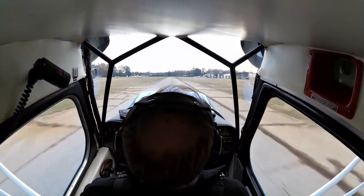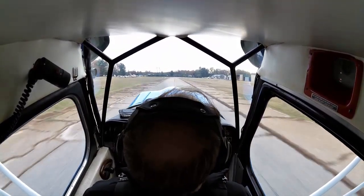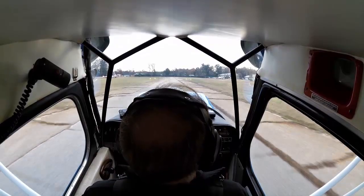Not too bad for a 3-point landing here. Go ahead and roll down to the end and turn around. I'll take off in the opposite direction and try and land on runway 35.